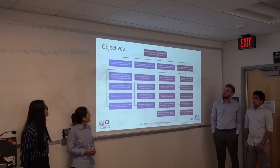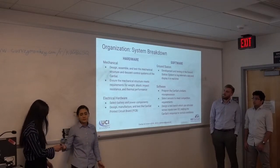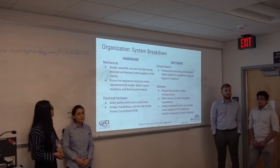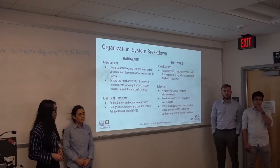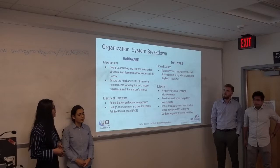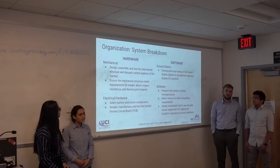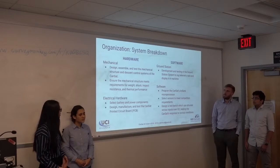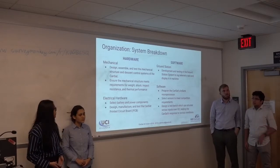So now on to Amy for the team organization. Hi, so last year we had sub-teams that were controls, telemetry, and mechanical, but this year it made sense to do hardware and software. Hardware consists of the mechanical, where the team members work on the mechanical structure and descent control systems and make sure that everything meets the requirements.